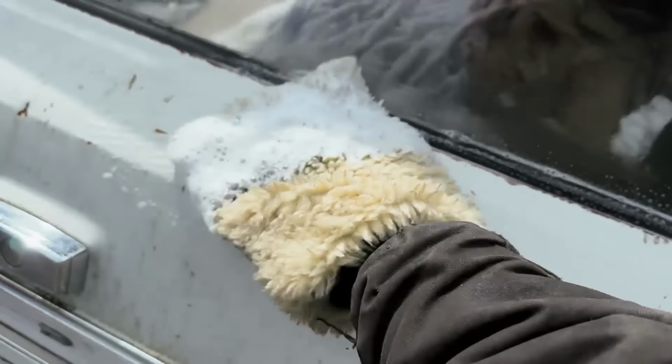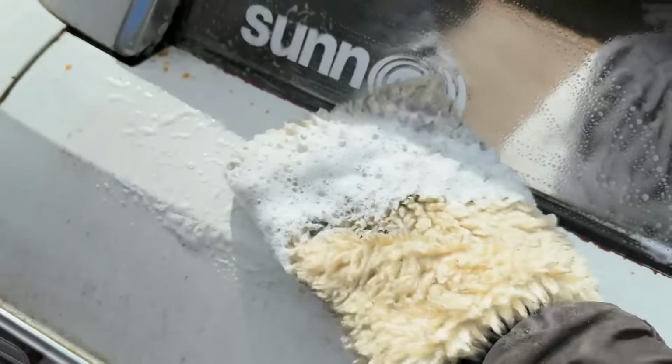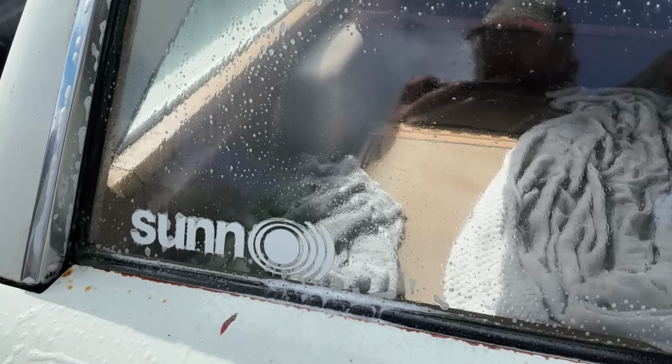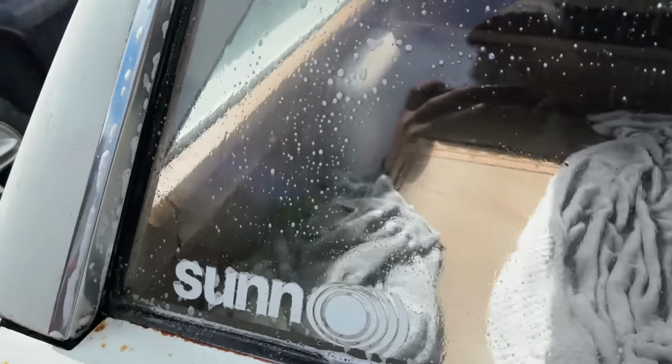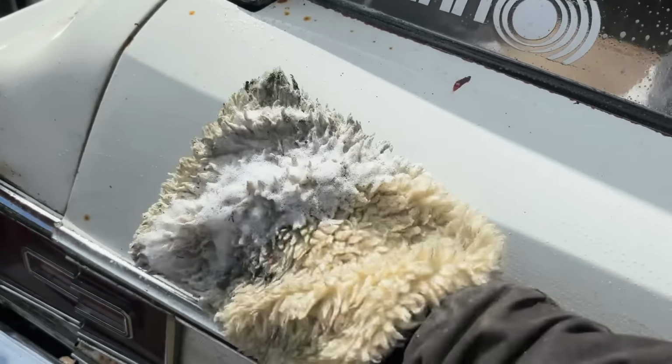We'll just start with the part she'll see first. Oh yeah, we've had many compliments on the Sun O sticker over the years. I've never actually listened to the band, but I am partial to Sun amplifiers. Oh yeah. The satisfaction level is off the chart.